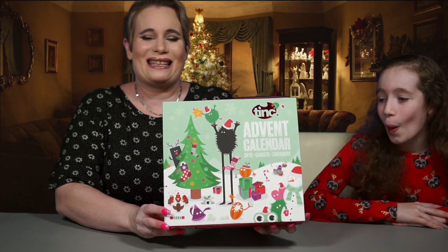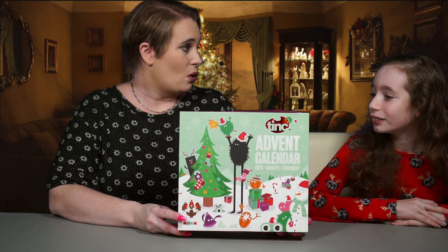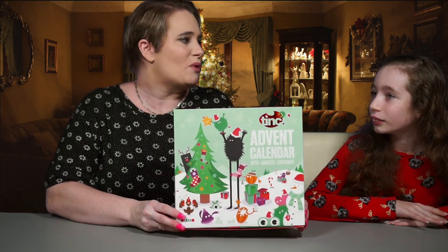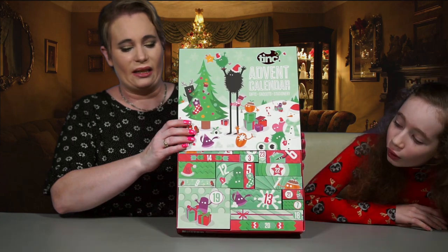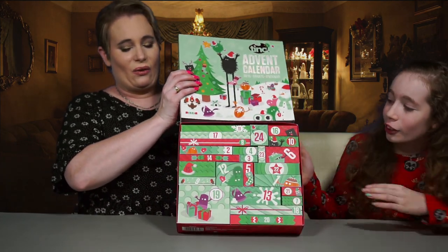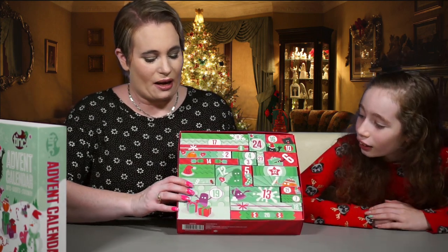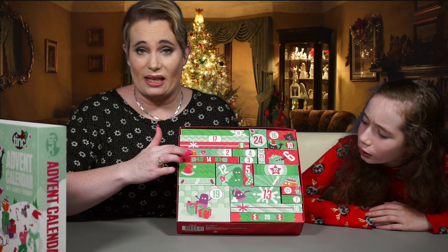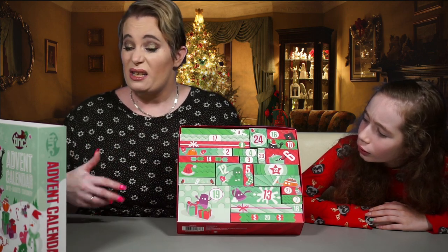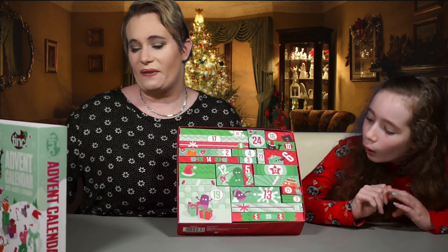So here's the Tinc calendar. It's 24 doors, or really 24 reusable boxes. If I lift it up, as you can see, there are 24 little boxes, and you can reuse these boxes for years to come. So it is a very eco-friendly advent calendar.